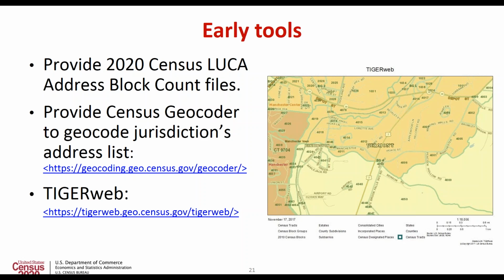That's something that you want to update in LUCA. And if those are the only 2 addresses that you have time to correct and update in LUCA, that's a big difference. That's important. And that's something that's available right now on our website, so that when your LUCA materials come, sometime between February and April of next year, you know exactly which addresses you want to change.